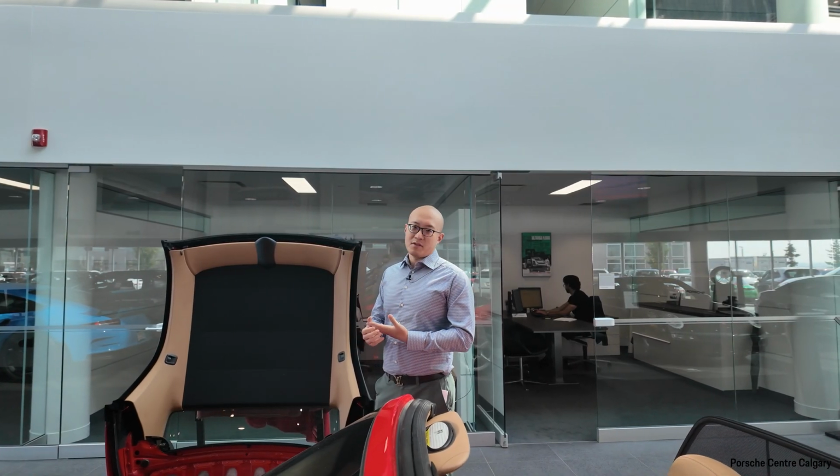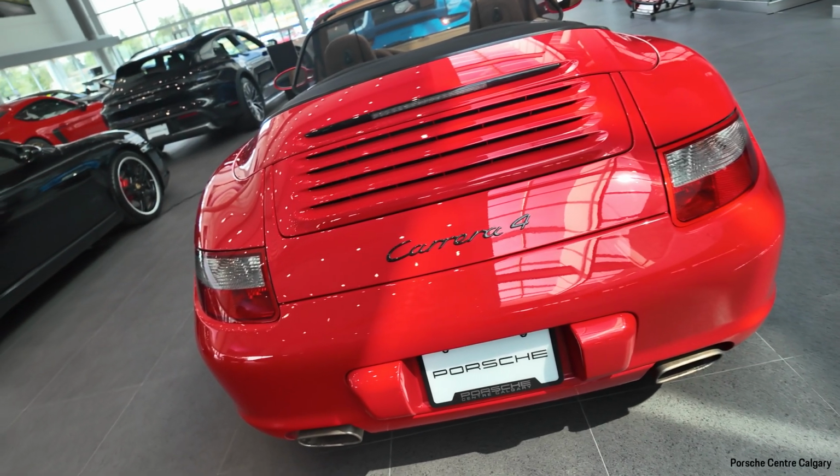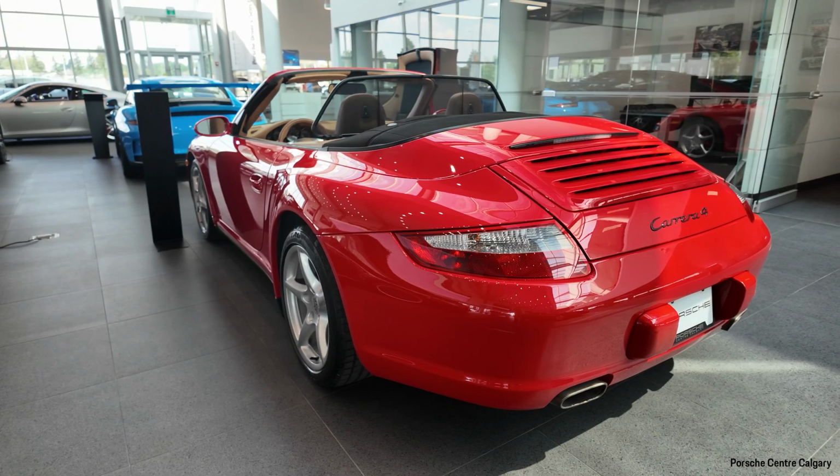If you decide to use this vehicle for your all-season driving, the hardtop will help to keep you warmer, more comfortable, lowering the noise on the road.